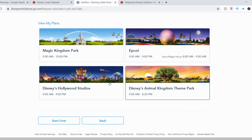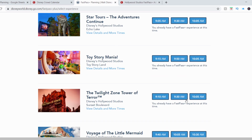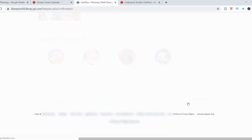See what we can get. Okay, any Tower of Terror? Yeah, plenty of those. Or Toy Story Mania, we can take our pick. Let's do, we have a 9:35, so we need one of these other times. Okay, 10:40 should be good. Great, and those are pretty close together physically. Okay, so now we're going to number 6 on our list. We're doing okay so far?